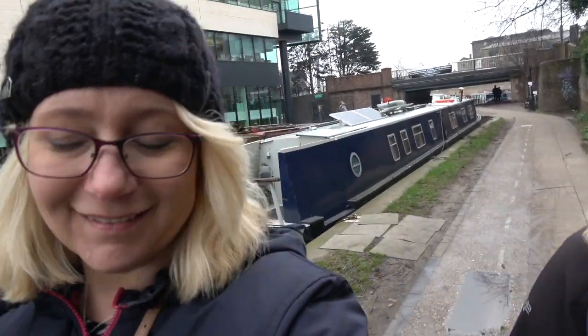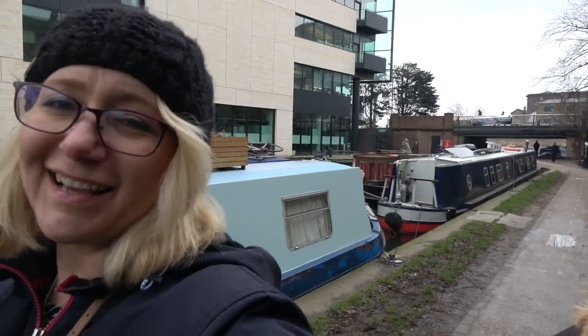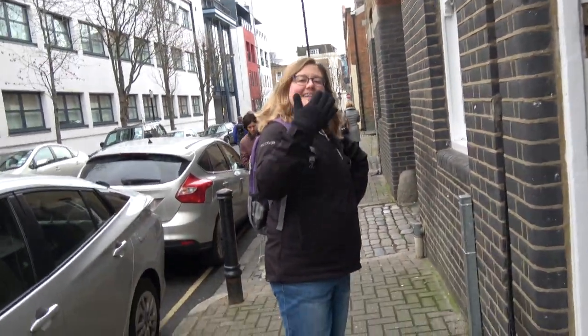I mean, give me the Grand Union any day. Is this the Grand Union still there? No, this is the Regent's Canal. Just said it. It's like I don't pay attention. Why are you looking all like hands on hippie?